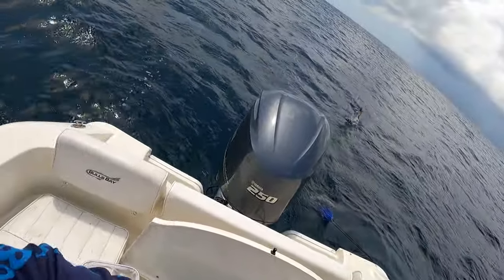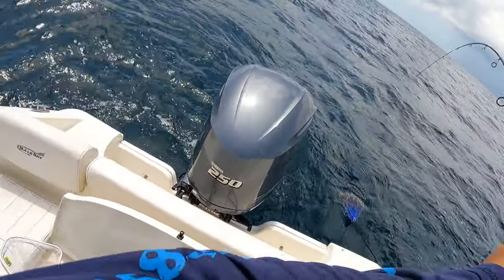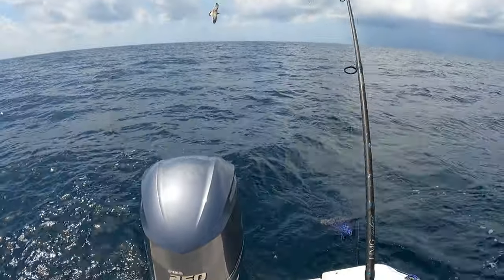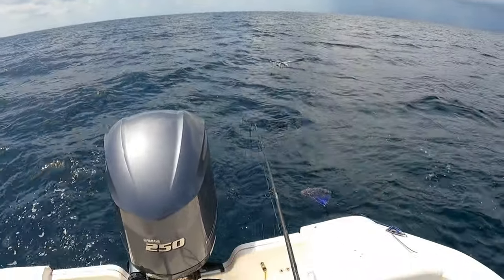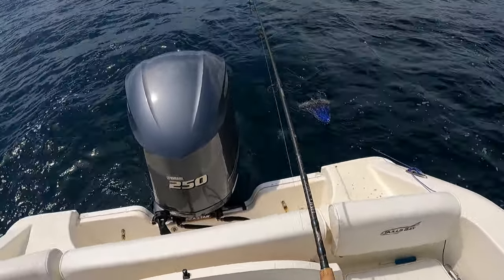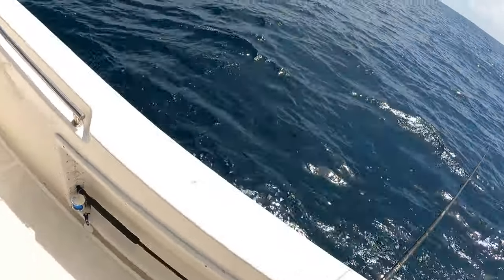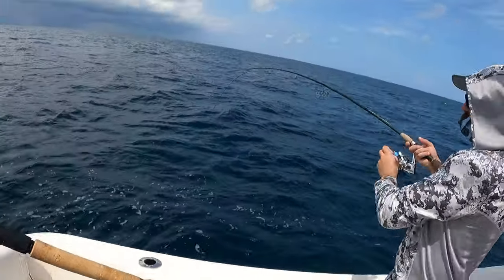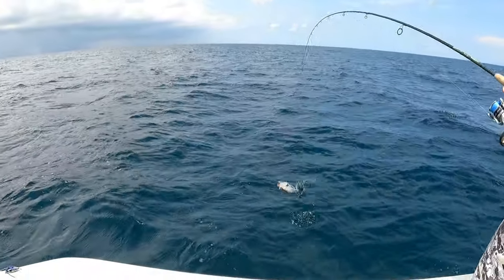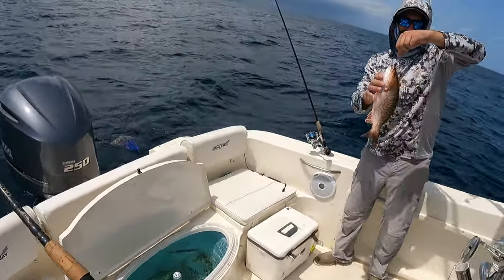Look at that. What is it, boys? It's a little red grouper. Ah, he got me. I had a little moment of clarity there. Yes! A mangrove snapper, there we go. Yeah. I told you I saw him swimming up. Hell yeah. That's a keeper too, yo.